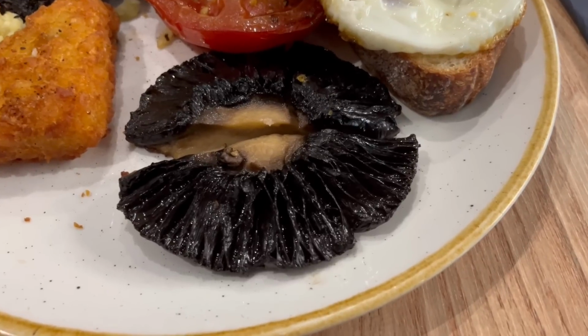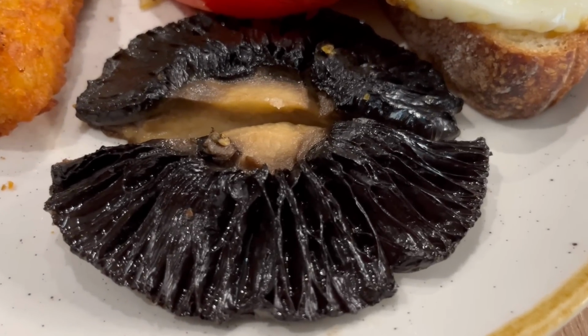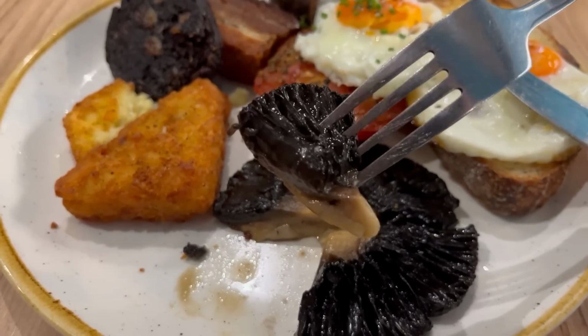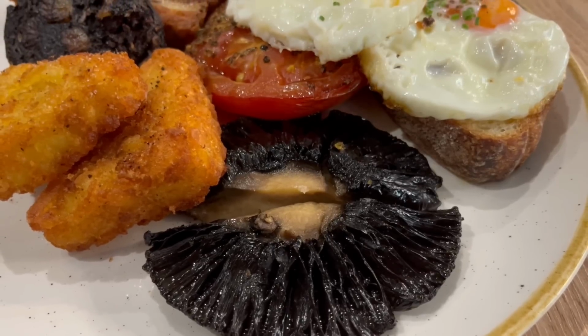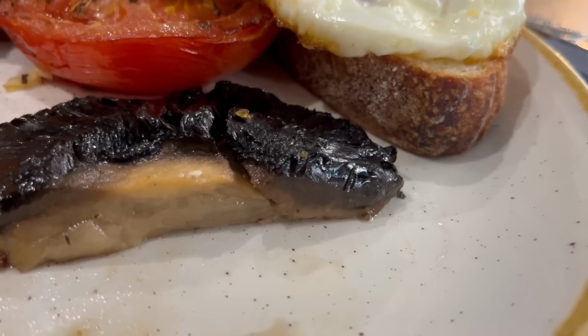Let's try out this enormous mushroom. Have you ever seen one this big? I don't think I have. I've cut off a little piece. It looks like it's going to be tasty. Let's try it out and see what it's like. Really nice. The texture is soft and springy as you bite into it. Again, it's been seasoned well, so you get that nice salt and pepper taste. You get a strong mushroom flavour too. I like it.